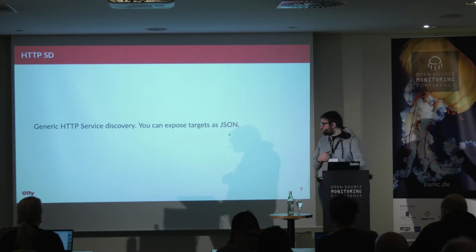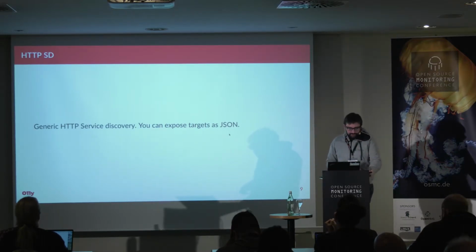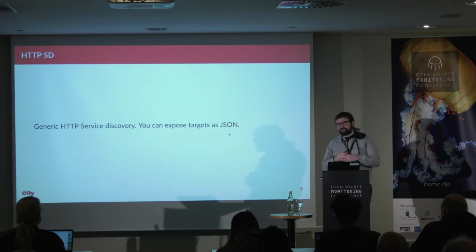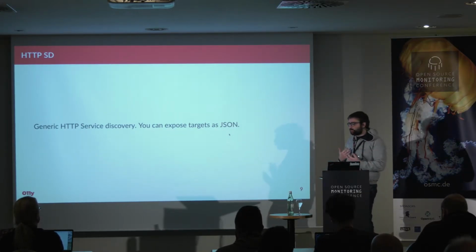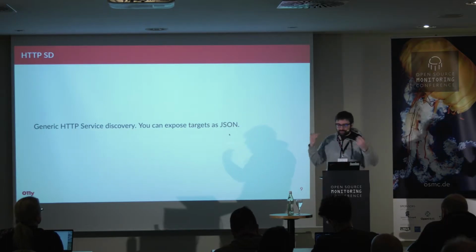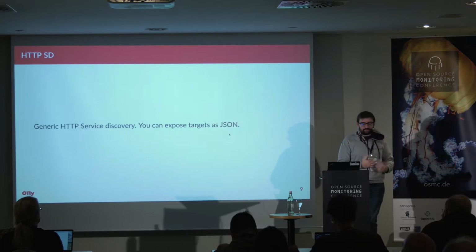This is useful. The first use case was actually NetBox. NetBox is a CMDB from DigitalOcean that has been open sourced. And when I decided to add more service discoveries to Prometheus, it was on my radar. I was really like, yeah, I want NetBox support for Prometheus.